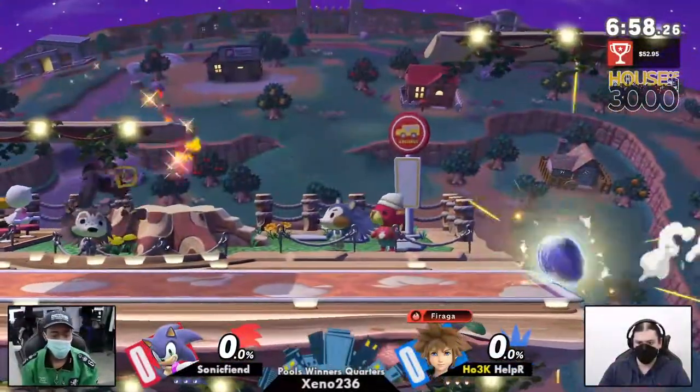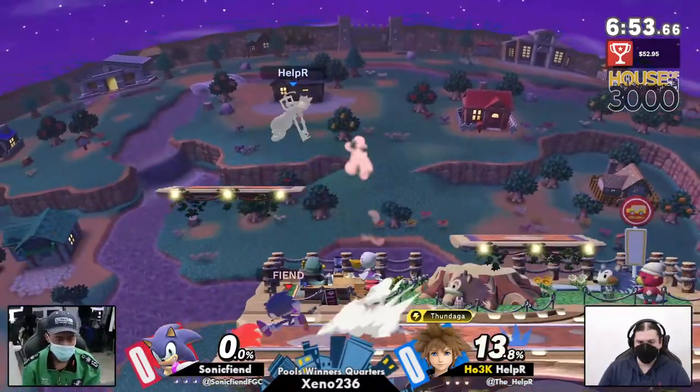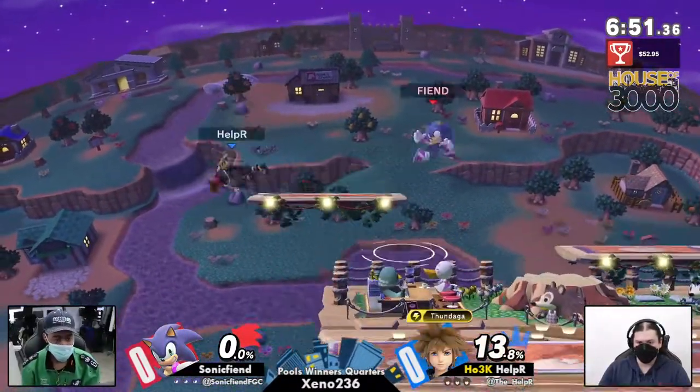Sora and Sonic! Haven't seen Sora in a while. Love this little kid. He talks too much while he, like, fights. So, here we go. Going over to TNC, which, you know. As we were talking about before.